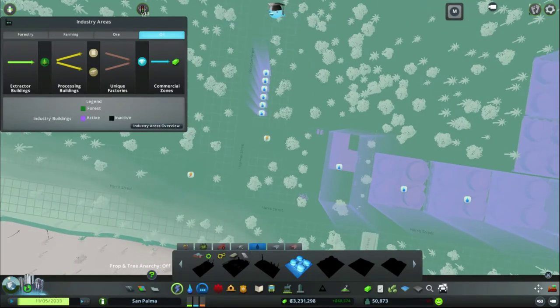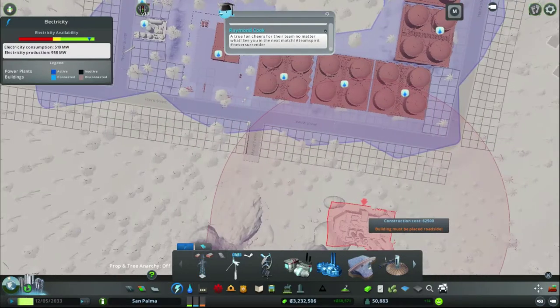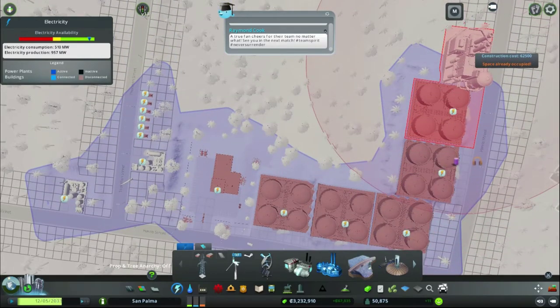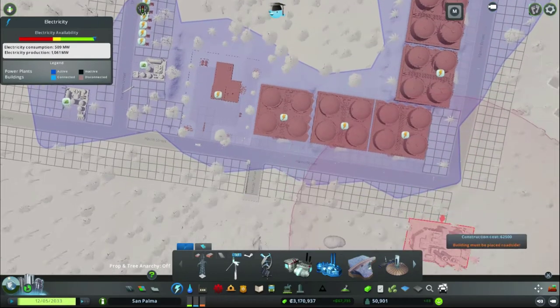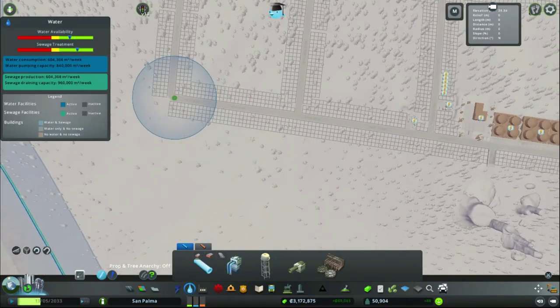And the power source is obviously going to be an oil generator, oil power plant, because why not? It will have endless oil because it's in the oil district. Water, on the other hand, will be connected to the regular water line.